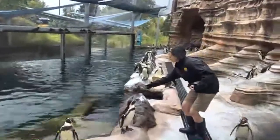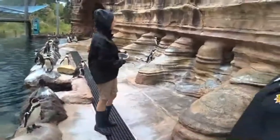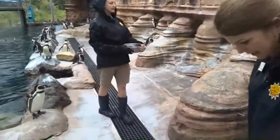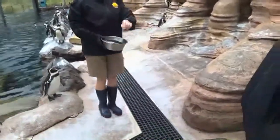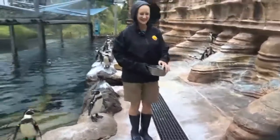And then, Steph, can you tell us a little bit about these holes that are in the wall? Are they just fun holes, or is there a purpose? They actually, on the other side, this is Chili, our nice penguin. He might come up and say hi to you guys.